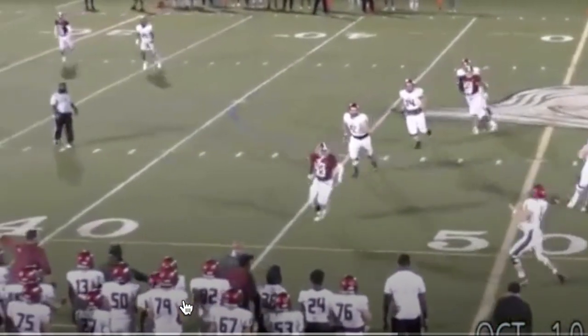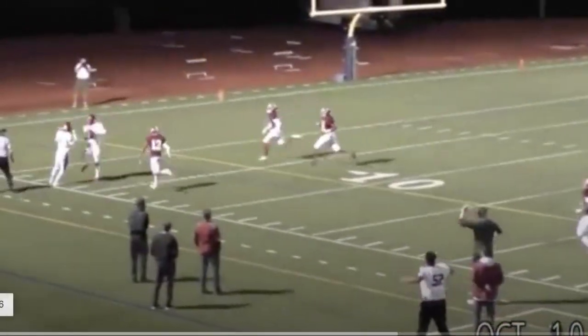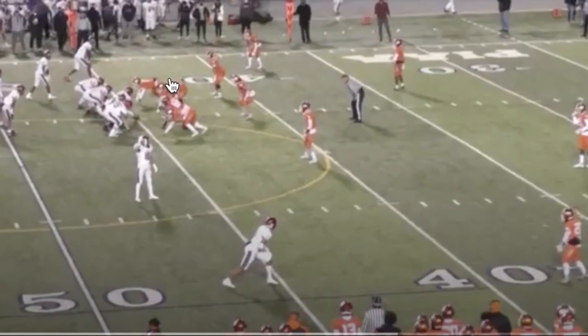Watch his arm strength. That's a shot in the line.